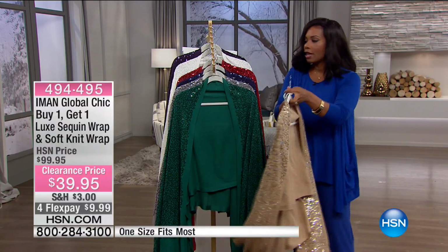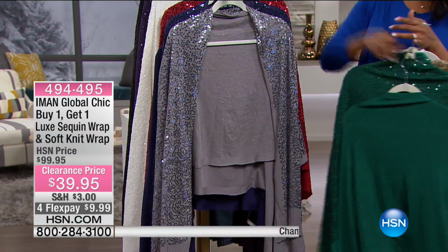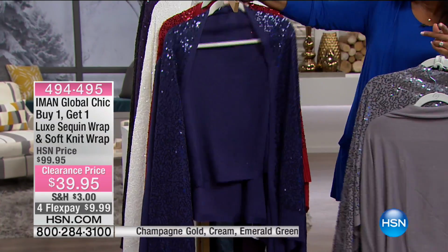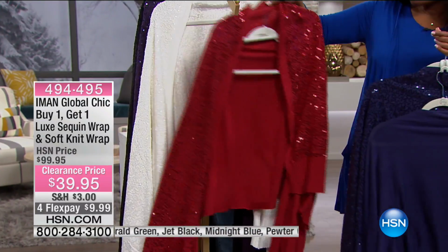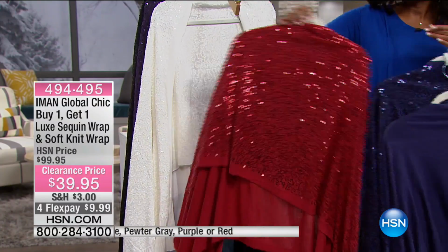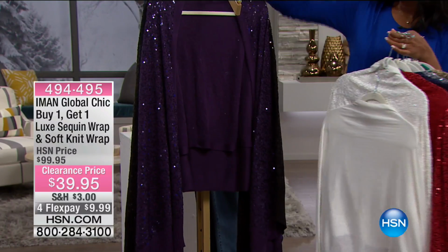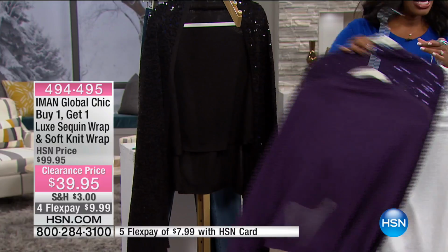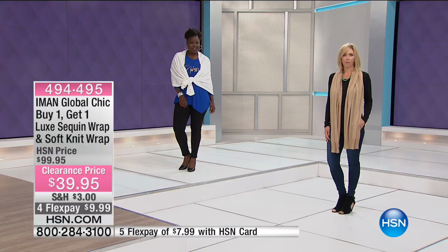So this one is champagne gold. Here's emerald green. This is pewter, so this is gonna be like your silver color. Here is your midnight blue, a really rich, deep blue. This one is called red, and it's a deep red. It's not like a Santa Claus red, it's a deep red. This one is cream. Here is purple, and it also comes in black as well. And you're getting both of these, and they come individually boxed too.